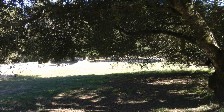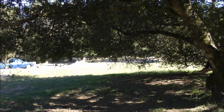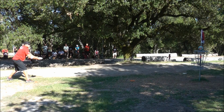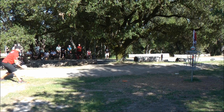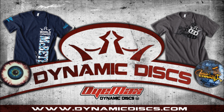And here we got Greg going for birdie. Looks like he's spin putting this one. Bang, bang! Nice putt, man. He told me that was his first spin putt of the entire tournament on the very last hole. Pretty funny. He made it. And here is Avery going for par. No problem there. Alright, Greg with a nice birdie, and I see Ricky tied for 4th, Avery got 6th, Jerry picked up 14th, and Greg tied for 8th.